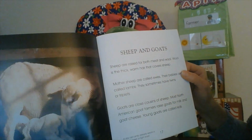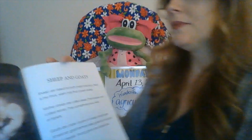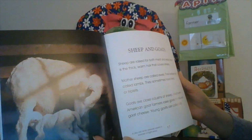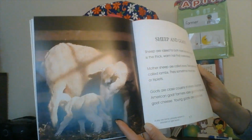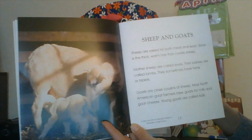The wool is the thick, warm hair that covers the sheep. And sometimes they make clothes out of wool and blankets. Mother sheep are called ewes. Their babies are called lambs, and they sometimes have twins or triplets.